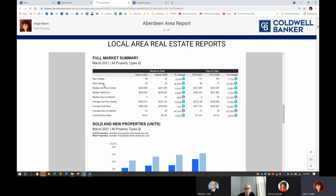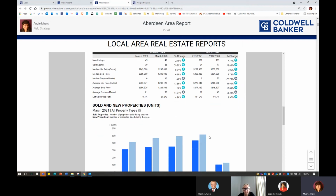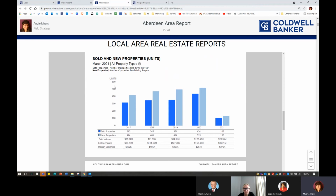And we can see median days on the market, how many listings, how many sold. So in March, there were 49 new listings and 39 properties sold. And it shows what the trends are. What is the data showing? You guys know how to use this when you're sitting with your clients. Use it to your advantage as you're going through the charts and the graphs.